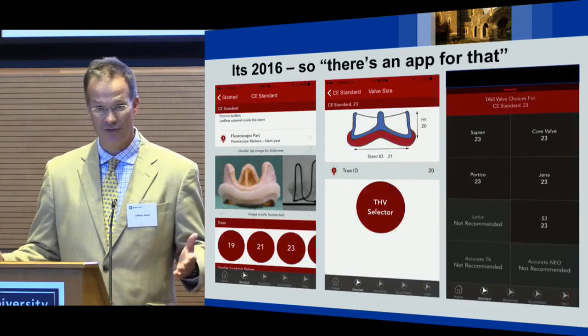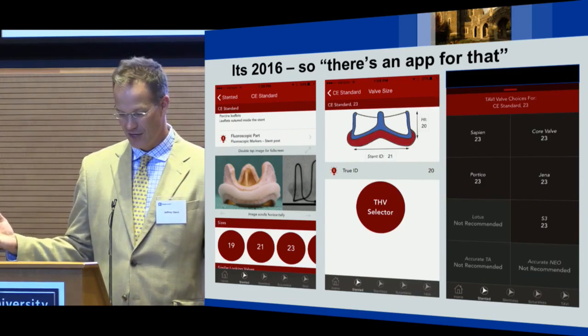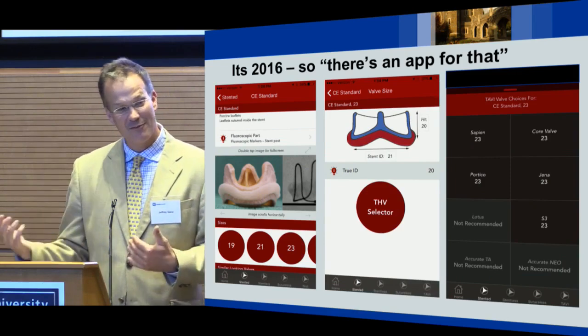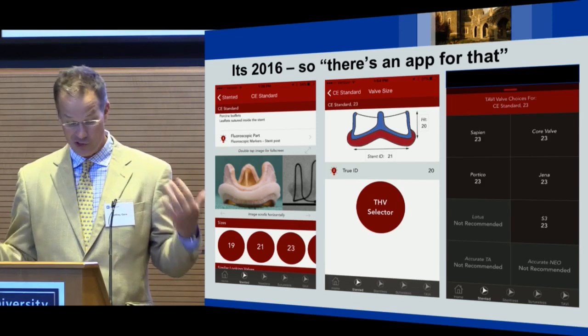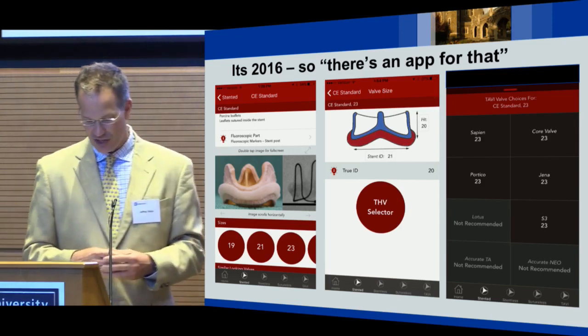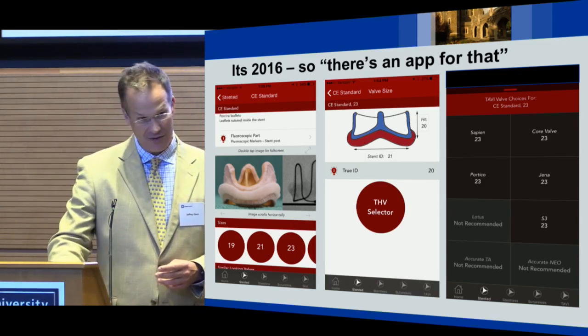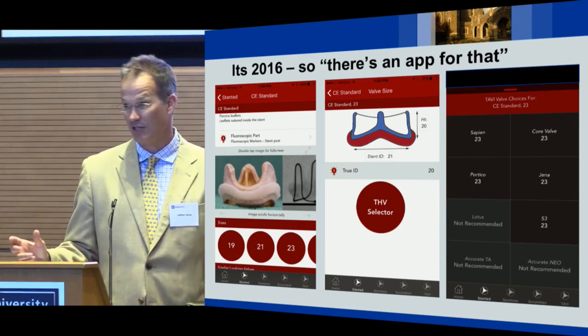So, since it's 2016, all that information is on your phone, right? These are screenshots from my phone. There's a valve-in-valve aortic app and a valve-in-valve mitral app. And you know what? It's really accurate, and it works great. You can see on the left panel, you look up, this is a CE standard, and it has a little screenshot of the radiographic appearance, so you can make sure that's what it is, because sometimes the op note just says aortic valve.